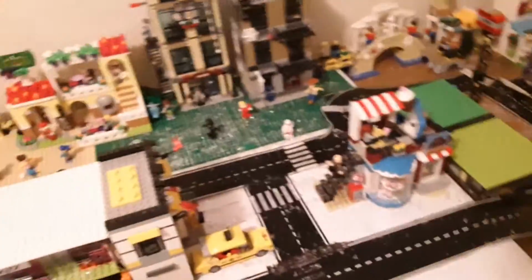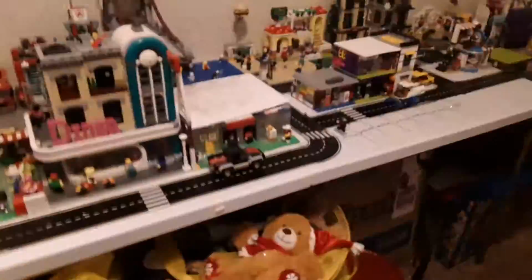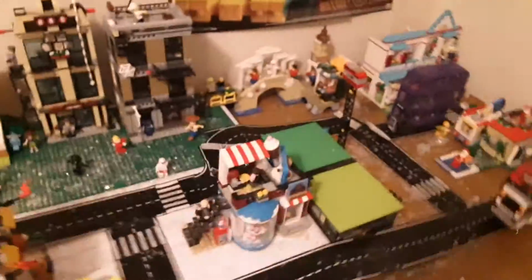The only thing I will probably ever do, or some other change I want to make, is adding more base plates, like how these base plates are, where they look like ground. I want to do that with more of the city, especially over here, because over here you can see it's clearly water, but over here it's much less easy to see that it's water. But yeah, I think that's all I have to say.